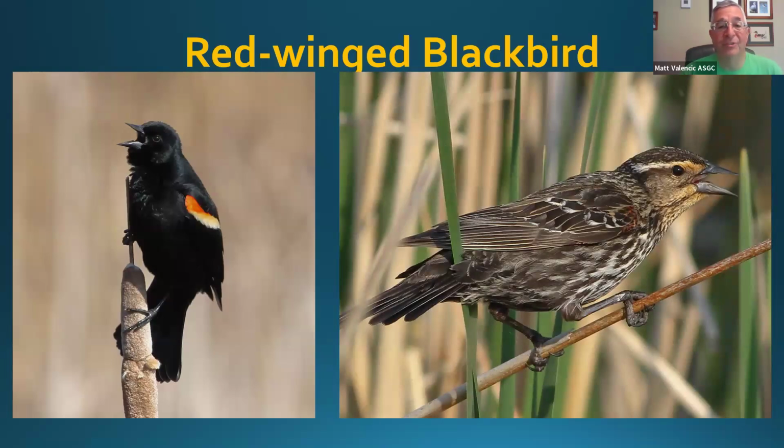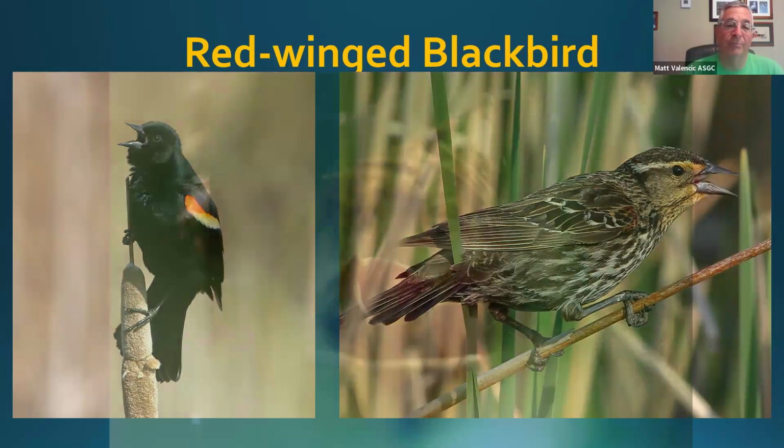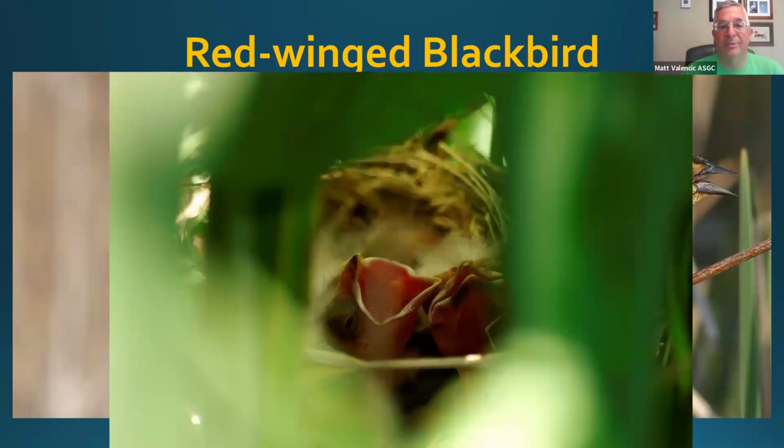I think the female is a stunning bird in beautiful light. She blends in so well with the environment, so she's not quite a target for predators. The song is incredible, and a little bit later here, as the cattails start getting taller, they're going to weave a nest amongst the cattails and have their babies right next to the water there.